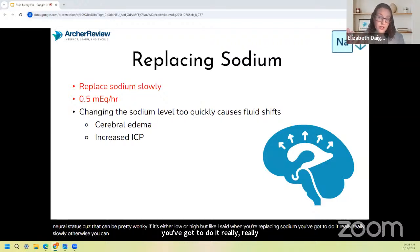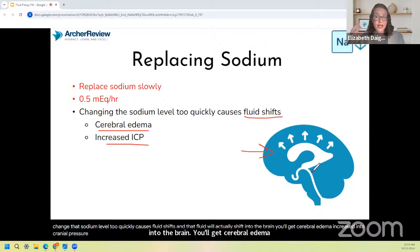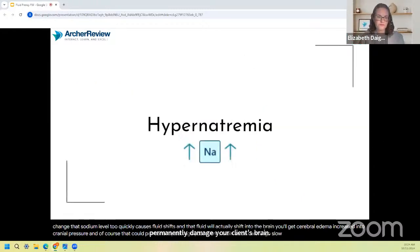Otherwise, you can actually cause damage to your client. You only want to replace about 0.5 milliequivalents per hour because if you change that sodium level too quickly, it causes fluid shifts, and that fluid will actually shift into the brain. You'll get cerebral edema, increased intracranial pressure, and of course, that could permanently damage your client's brain. So be careful, go slow.